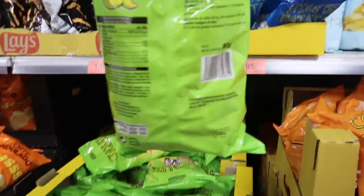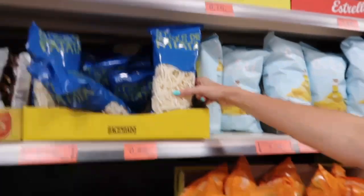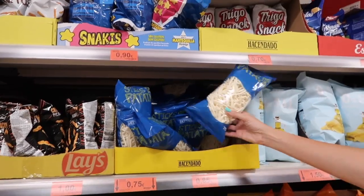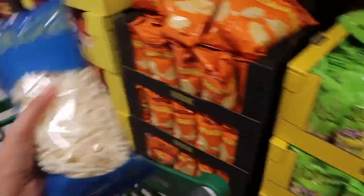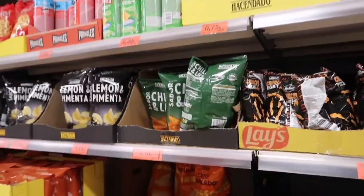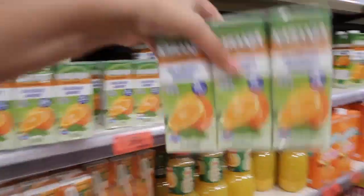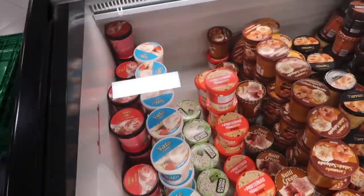Snail flavour. These look fun. No, they don't. I mean, they do a potato bit. Potato sticks. Oh, come on, these look cool. Go on, get them. We don't have them in England. Okay, we might have to get another one just in case they're gross. This is well good. 6 orange juices for £1.50. Let's get those. What's the ice cream situation?